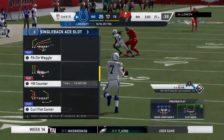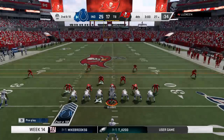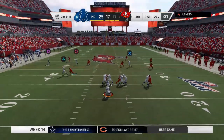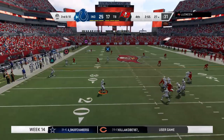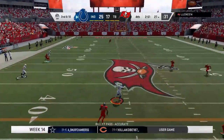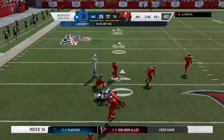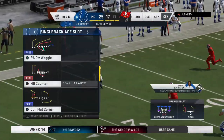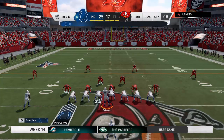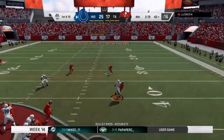Meanwhile, they take a shot to start the drive, but this is going to wind up incomplete. Zach Pascal, the intended receiver, and it's second down. Here's Brissett. Middle of the field, he finds Pascal. And they're going to have this across midfield and inside the 45. Good yardage after the catch. Is that play good for 30 and a first? So the big play gets him across midfield now for 1st and 10.